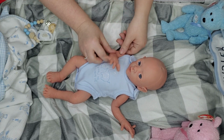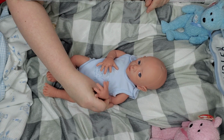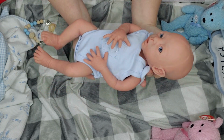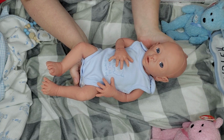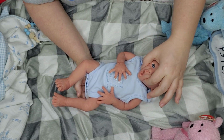I mean, he is a dream to hold. Absolutely a dream to hold. I just adore him. And yeah, this was my birthday present to myself. So this is baby Matty. He's so cute, and he's just so squishy. You can do his cheeks.